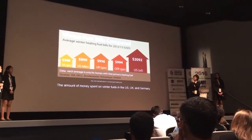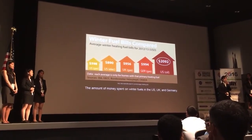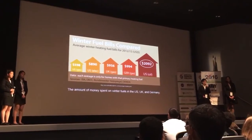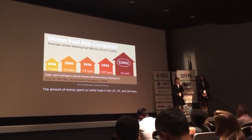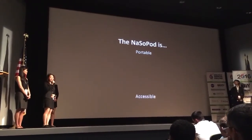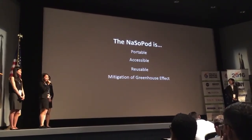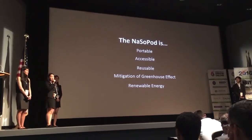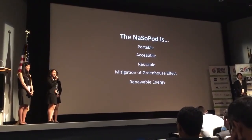The average winter fuel bill spent on oil in an American household is around $2,000 per year, according to the U.S. Energy Information Administration. Compare this to the $20 of the Nasopod. The economic advantages of our product are immense and will provide warmth and comfort to all homes. The benefits are clear. The Nasopod is portable, easily accessible to a wide range of people, reusable, and it does not aggravate the greenhouse effect because it uses renewable energy. Therefore, we strongly believe that it is society's moral obligation to invest in the Nasopod.